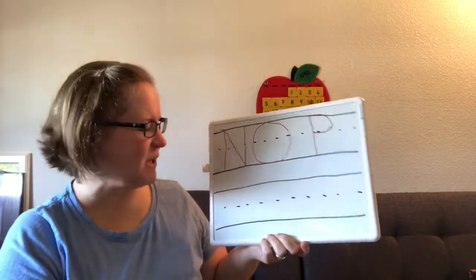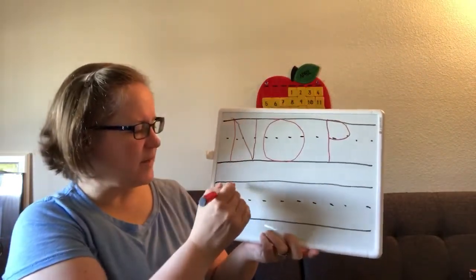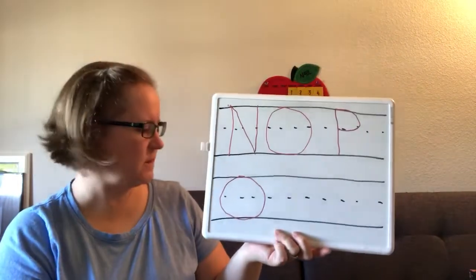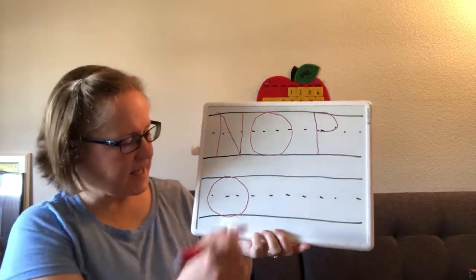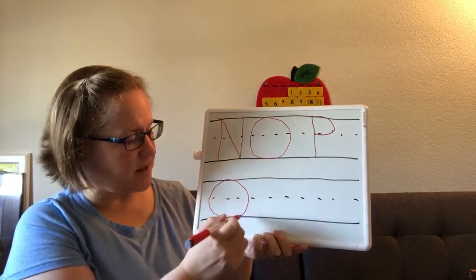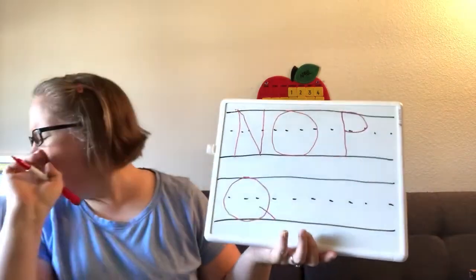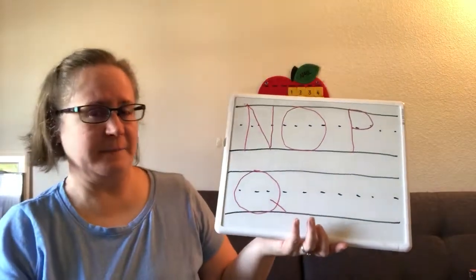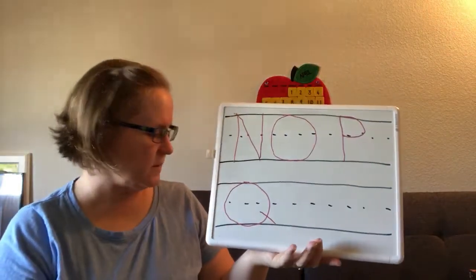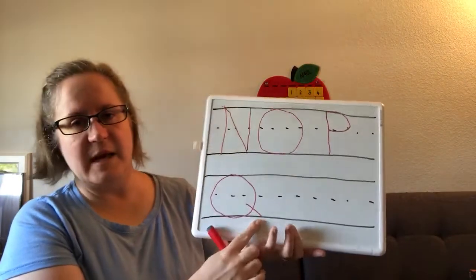Q, you're right, Q comes next. Q, we start just like O. It starts at the top baseline and makes a big circle around. And then it has a little diagonal line that sits in between the middle dotted line and the bottom baseline, and then makes a diagonal line to our bottom baseline. Oh, excuse me. It starts inside our circle and makes a diagonal line out. It doesn't touch the middle dotted line, but it does stop at the bottom baseline.